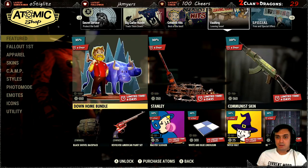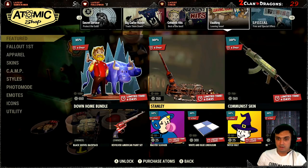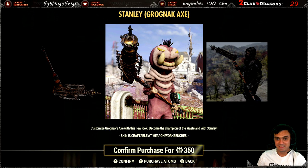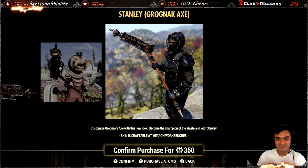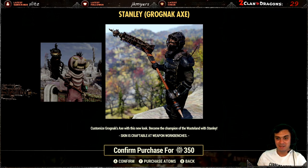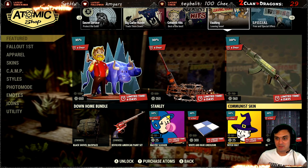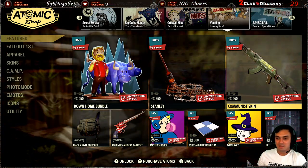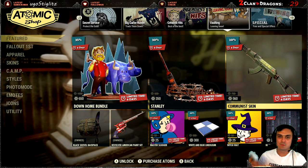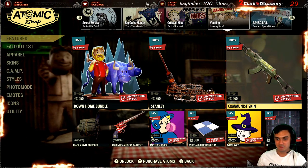Okay, vault leaving soon. Okay. Grunknack X. Lol. That actually looks cool. That is a cool combo with that outfit. I have that outfit. It's a cool one. The Communist Skin with a 20% discount. No. 50% discount. Maybe even more. Because usually they sell guns for 500 atoms, and for some reason, the commie skin, they sell it for 700.